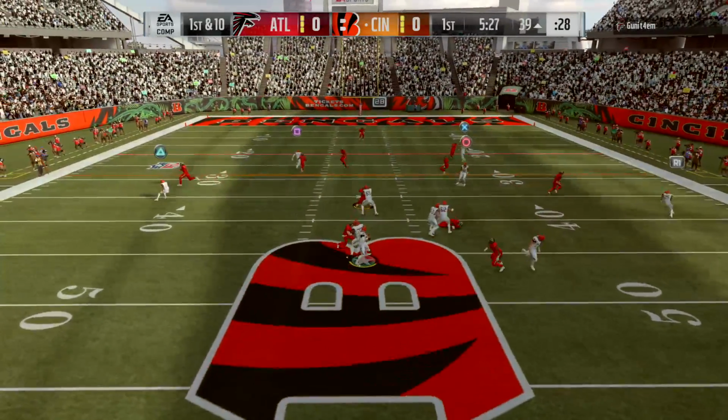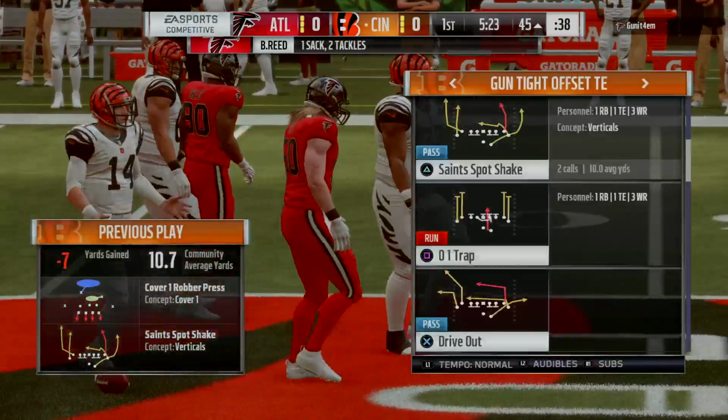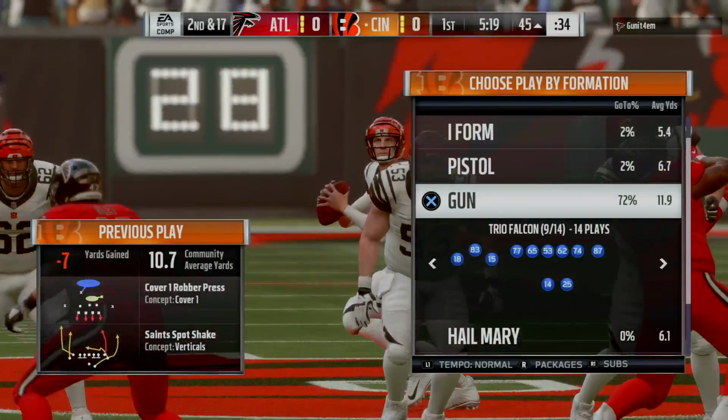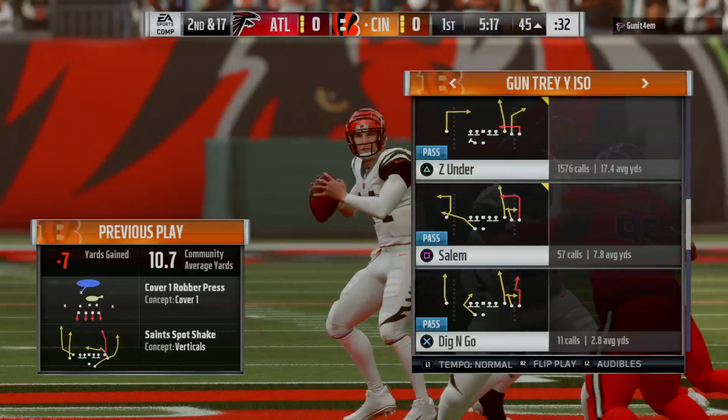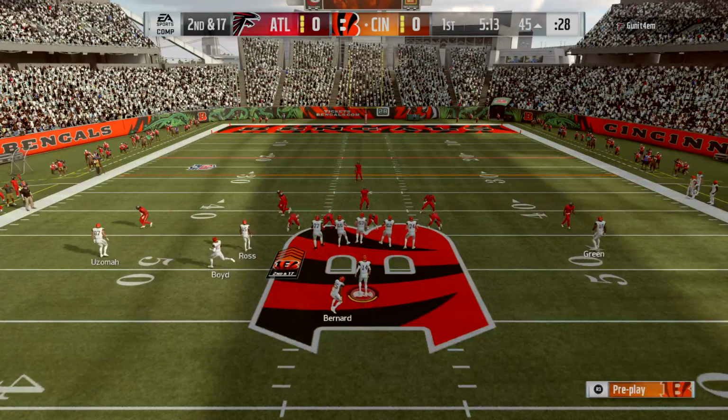Dalton, 1st and 10. And the Falcons get there. The Falcons get the sack. Down he goes. Brooks Reed in there to bring him down for a loss of 7. So an early wake-up call there leads to a quick 2nd and long.